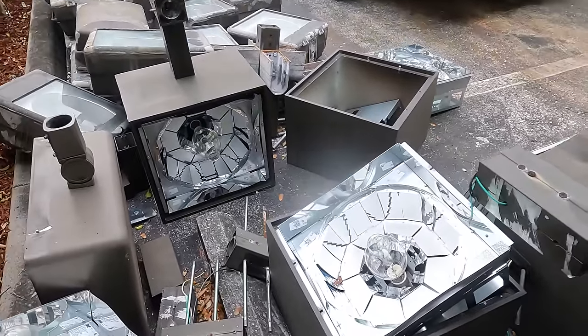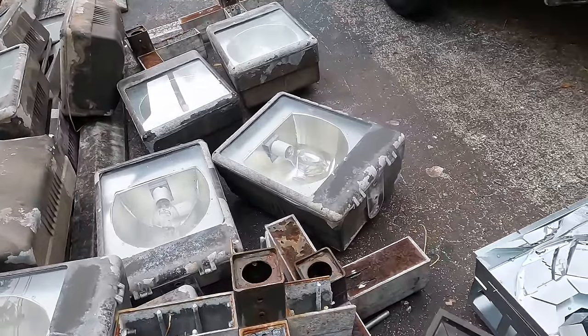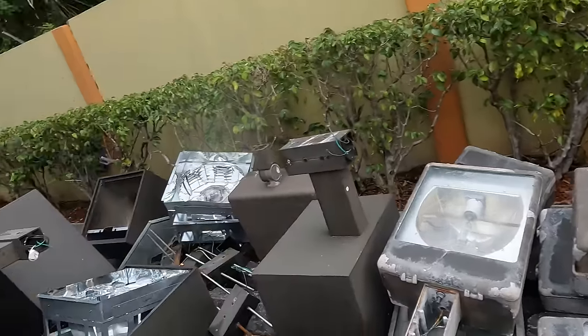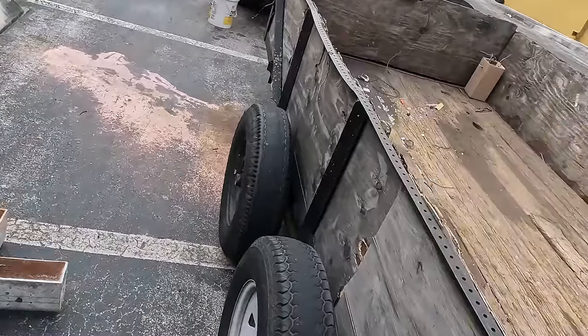So we're going to get set up. What we're going to probably do is load these heavier cast ones in the bed of the truck and leave these big ones here for the trailer.